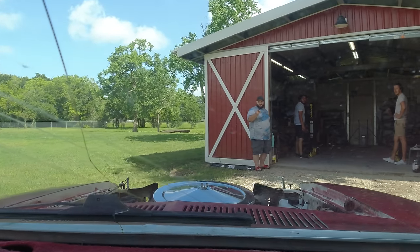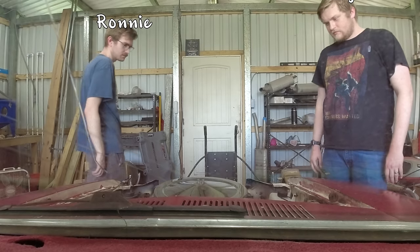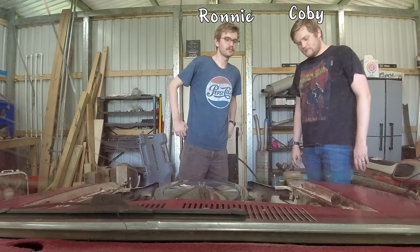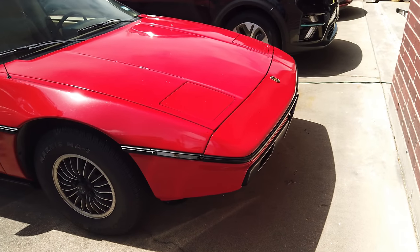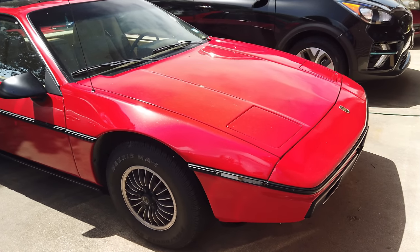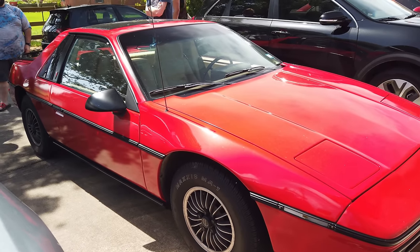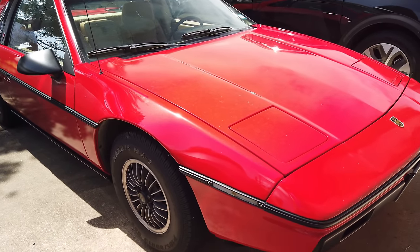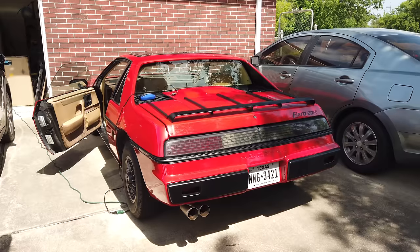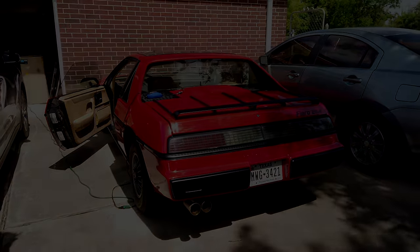But who did we trick into letting us bring this thing into their workspace? Many of you are already familiar with Ronald Finger from his YouTube channel Fingerprints Workshop. He managed to fully restore this Pontiac Fiero and film, edit, and upload a series covering the whole thing in the same amount of time it's taken me to change the oil on mine. So yeah, luckily for me, out of the kindness of his heart, he has agreed to help with the Pinto.